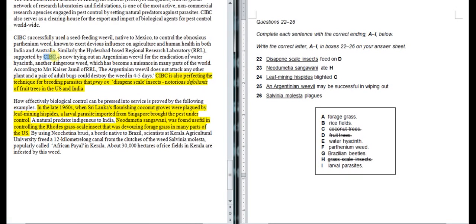Okay, the CIBC is now trying out an Argentinian weevil for the eradication of water hyacinth. Maybe that's enough. Let's look at that. The weevil is meant for the eradication of this kind of weed. An Argentinian weevil may be successful in wiping out... Oh, easy, right? Water hyacinth. Perfect. No problem. Very easy one.